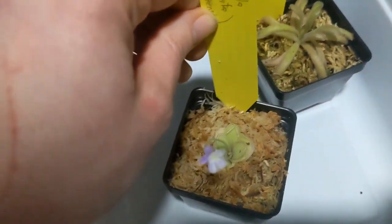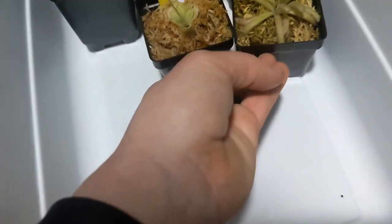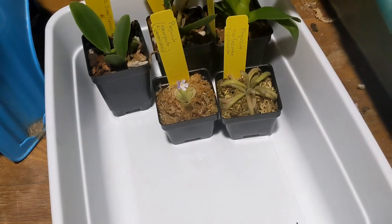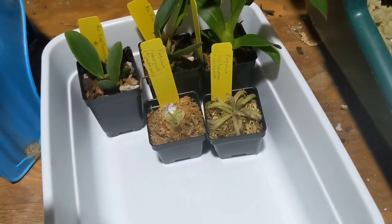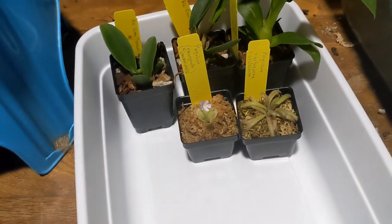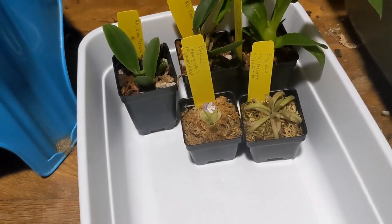I killed mine over the summer. I have two left. I put them outside in the summer, and that is a big no, no, no, no. They got rot, and literally I had these huge rosettes, and they all fell apart. And that was awful.